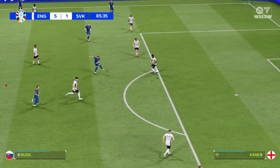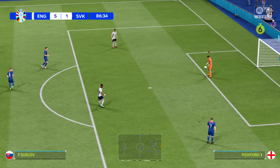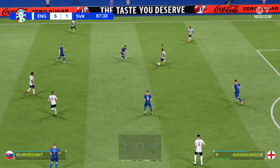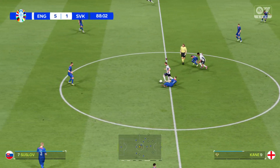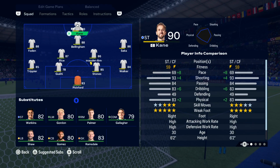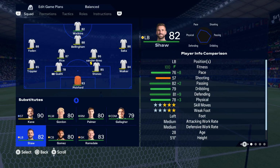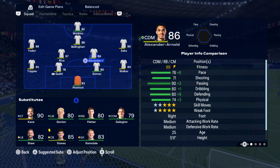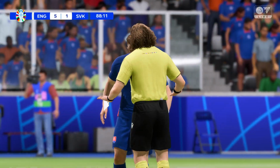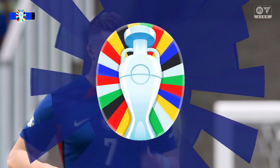Duda. And he takes it on. That's a routine take. Walker. And on to Alexander-Arnold. Harry Kane. Well, the outcome is a free kick. Well, the referee might have been tempted to reach for his pocket, but wasn't. Well, it's a foul, but not a bad one. A warning is just about the right decision.